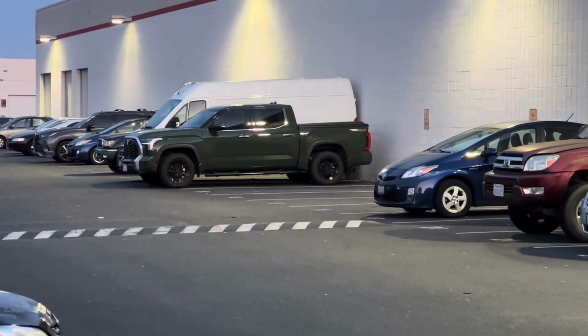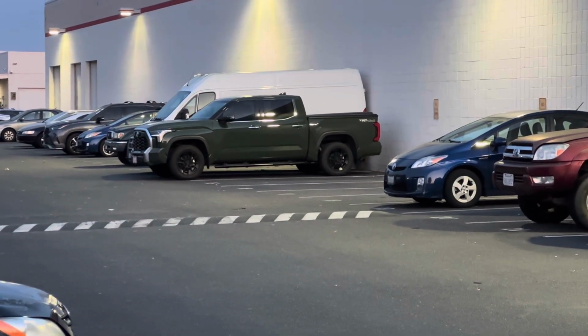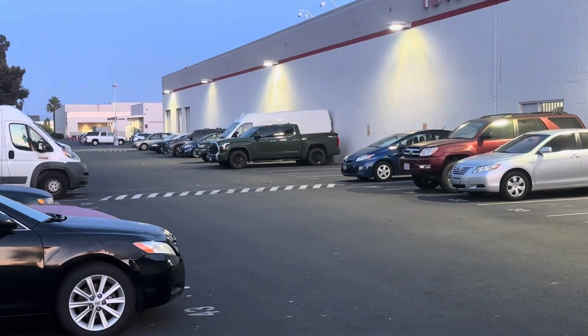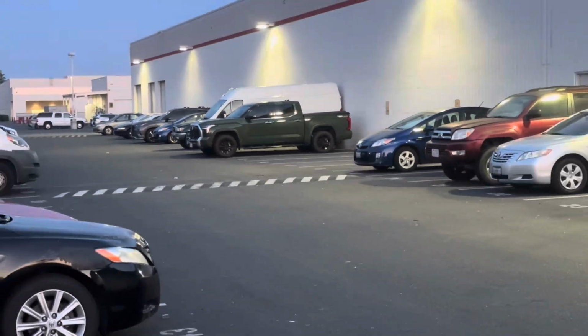See that Tundra right there? That's going to be number 13 for me. I just finished 12. I still need to post 11 and 12. And that's the last one for me.